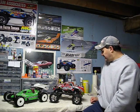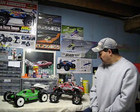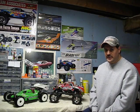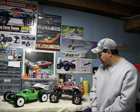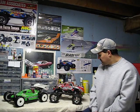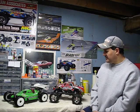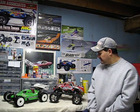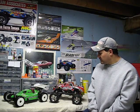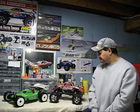Basically, with an electric vehicle, now also with the introduction of brushless motors, is where you get that extra speed out of them, a lot more power and speed. I would say the durability of them both is equal. I mean, you can get most vehicles today in either a nitro or an electric. Most companies offer either.